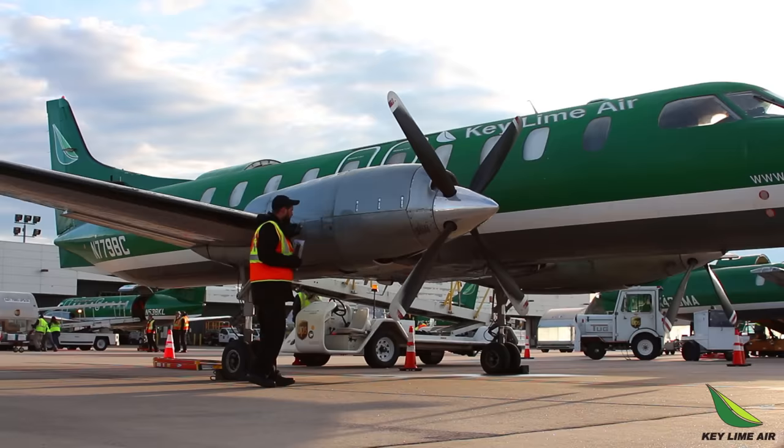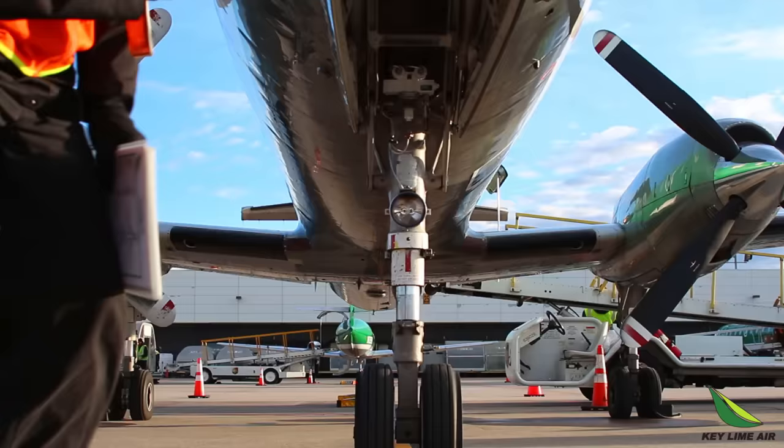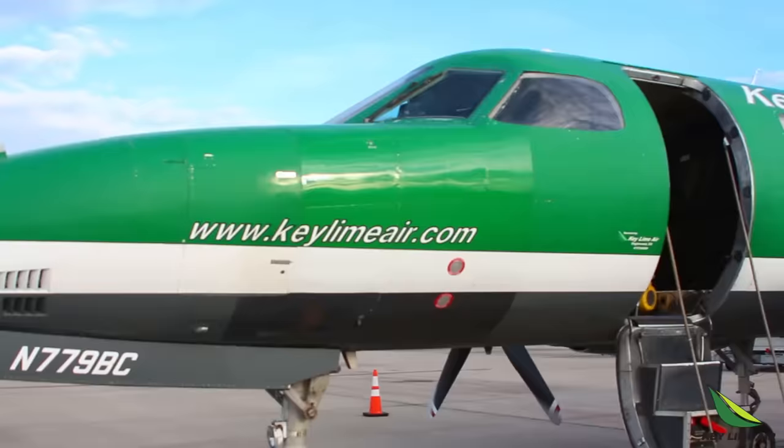Glancing at the overall condition of the airplane from a distance initially indicates that you or another pilot did a good job of securing the aircraft the night before. Keeping this in mind as you start your day will definitely serve you well.